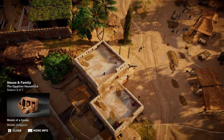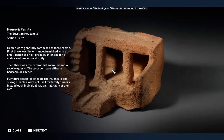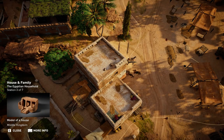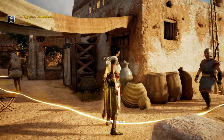Homes were generally composed of three rooms. First, there was the entrance, furnished with a small bench of brick, probably intended for a statue and protective divinity. Then there was the ceremonial room, meant to receive guests. The last room was either a bedroom or kitchen. Furniture consisted of basic chairs, chests, and storage. Tables were not used for family dinners. Instead, each individual had a small table of their own.